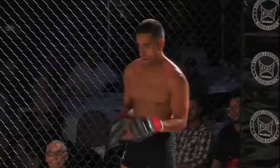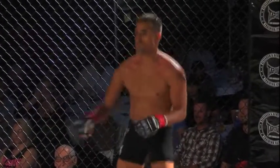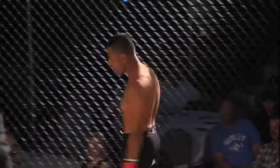And now, introducing to you first on my right, fighting out of the red corner. He is wearing black trunks, trimmed in white. He is training out of KOMMA and MMAFC, Aloysiu Silva, Brazilian Jiu-Jitsu by way of Montebello. He weighed in at 124 pounds. Tonight, he is making his debut. Ladies and gentlemen, introducing Victor, the underdog.